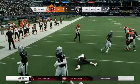So here's Dalton and the Bengals now, 1st and 10 at their own 26. From the gun, Dalton looks to throw. Oh, he's going to take a shot right away. And that is incomplete. Took a shot there on 1st down, but he couldn't reel it in.